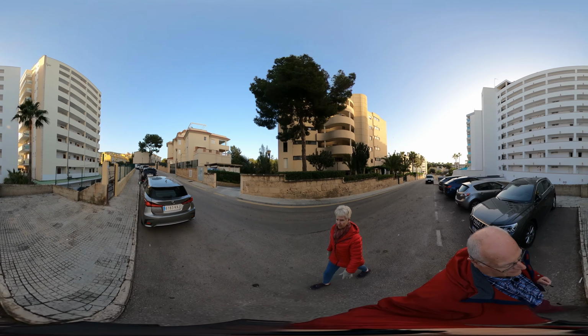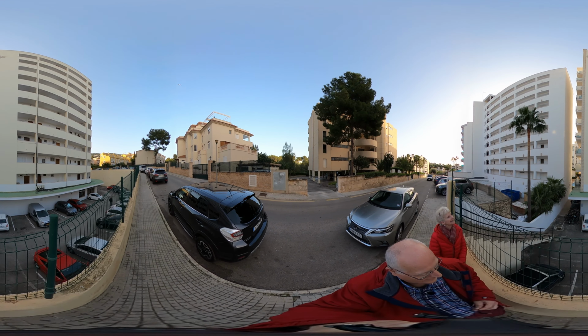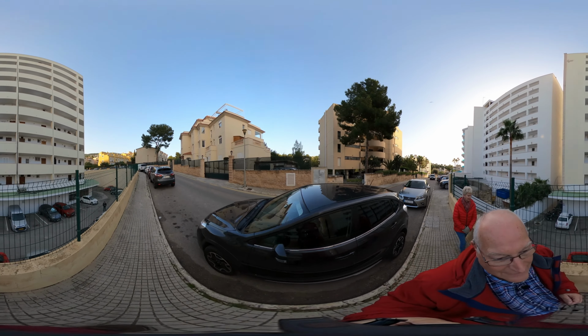Oh, the wires down there. And this is just pointing out the wires down there. They're actually telephone wires, I think. I'd hate to be the person who has to sort them all out.